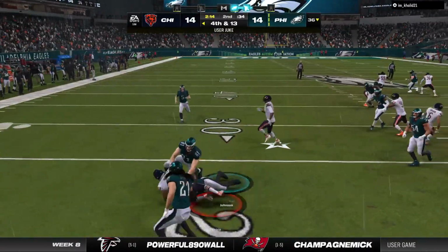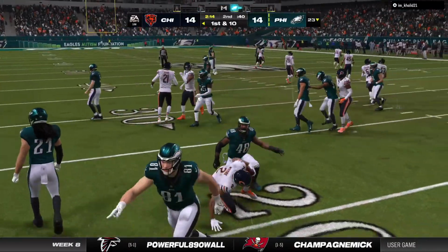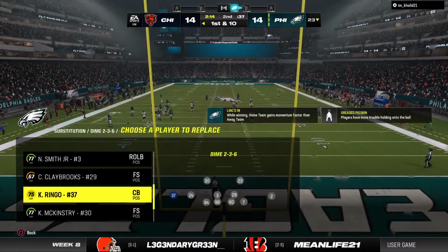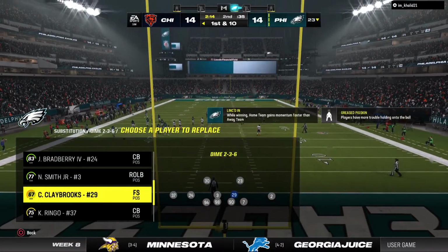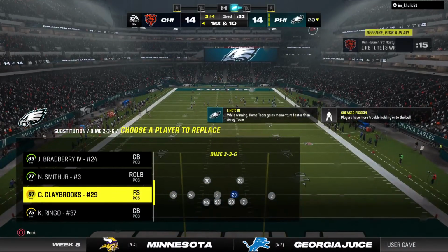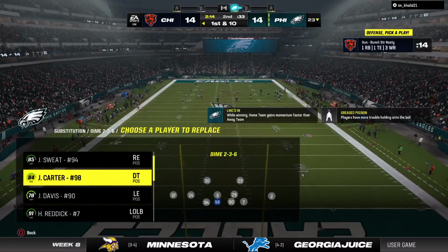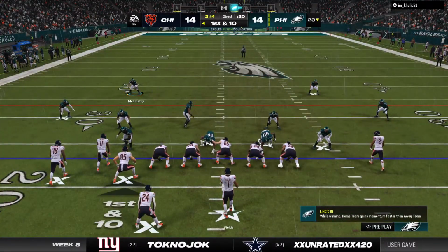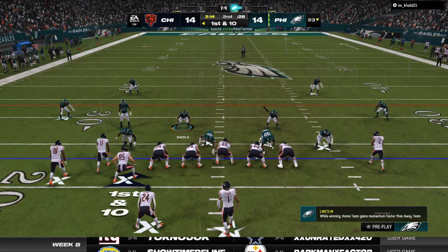Fights him off. It's a return of 4 following a 42-yard punt. And it will be 1st and 10 as they take over at their own 23-yard line.